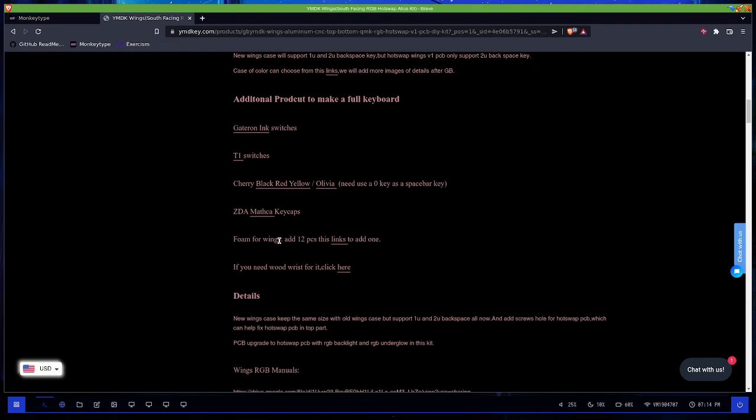Foam for the wings, 12 pieces. I didn't get any foam, honestly. I didn't think the board needed it. If you feel like the board's pingy, then get foam. If you need to add foam, go ahead.